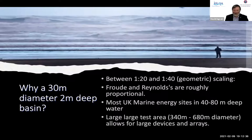And 30 meters in diameter was as large as we could get, and really, again, that's driven by decisions about what you want to test. At scale, it gives us a test area of between 340 and 680 meters in diameter at prototype scale, and so we can test large individual devices or arrays of devices in the tank, and again, that's a very important facility. So having looked at all that design, the question is, does it work?